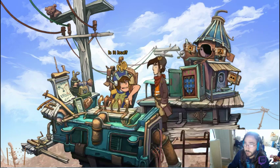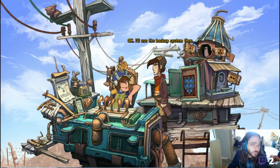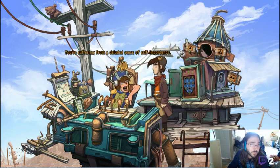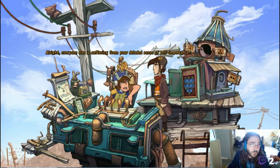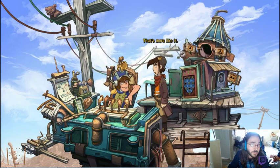Where can I make my call from? Is it local? No, long distance. Good luck with that. Besides this device, there's only one reserve system in the vault of the post office. Okay, I'll use the backup system then. You want to break into the vault? I'm beginning to believe what they say about you. You're suffering from a deluded sense of self-importance. What do you mean, suffering? Who's suffering? All right, everyone else is suffering from your deluded sense of self-importance. That's more like it.